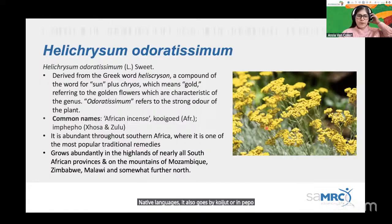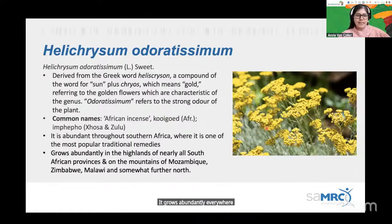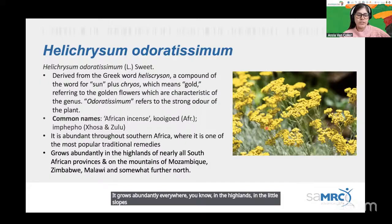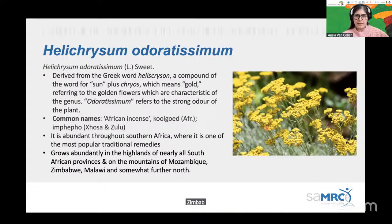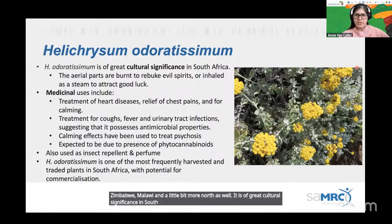So this plant grows quite abundantly throughout Southern Africa, and it is one of the most popular traditional remedies. It grows abundantly everywhere, in the highlands, in the little slopes next to the road, not just in South Africa, but also in Mozambique, Zimbabwe, Malawi, and a little bit more north as well. It is of great cultural significance in South Africa. So parts of the plant is routinely burnt to rebuke evil spirits, or it can be inhaled for good luck or good fortune.